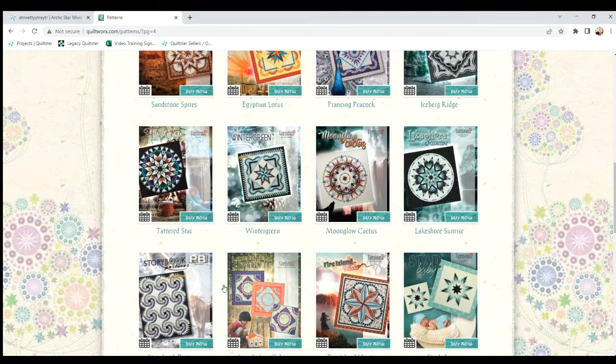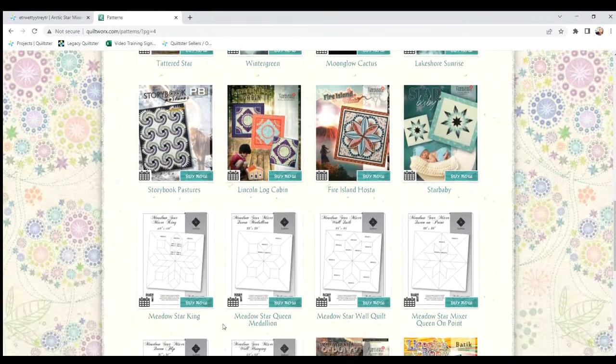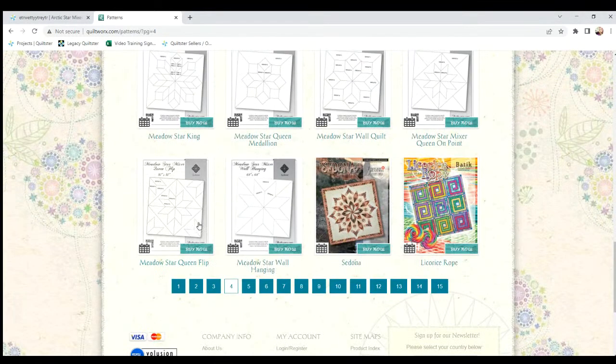All right. Moonglow Cactus, Wintergreen, Lakeshore Sunrise, Tattered Star, all of those different designs use that same piecing process. Sedona. So, that's a great way to get started on a lot of our designs and see how it goes.